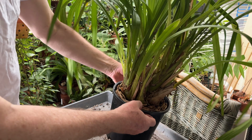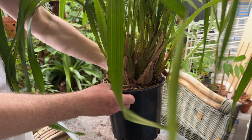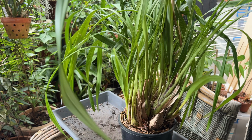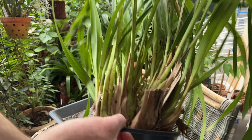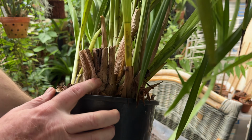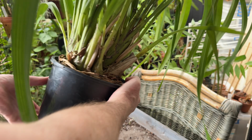Okay, plant number one. Lots and lots of vigorous roots curling around in there. So it's certainly ready for a repot. Perhaps what you can't see here, but we might see closer, is dead pseudobulb. So we'll see if that needs to come off. Anyway, let's unearth it.